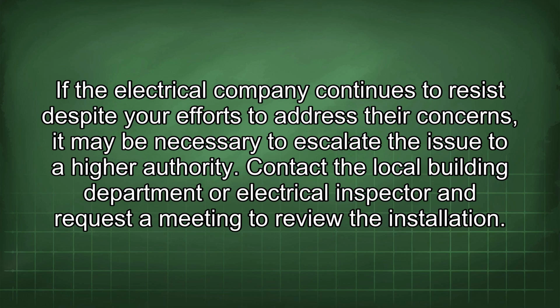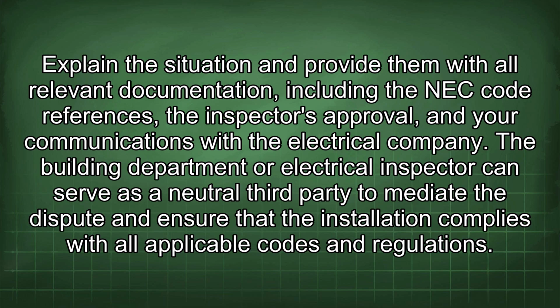Contact the local building department or electrical inspector and request a meeting to review the installation. Explain the situation and provide them with all relevant documentation, including the NEC code references, the inspector's approval, and your communications with the electrical company. The building department or electrical inspector can serve as a neutral third party to mediate the dispute and ensure that the installation complies with all applicable codes and regulations.